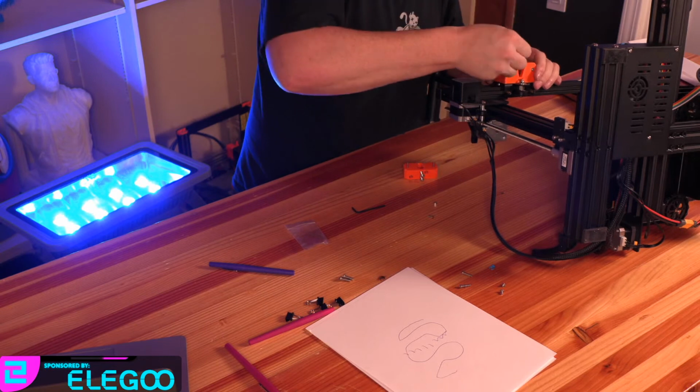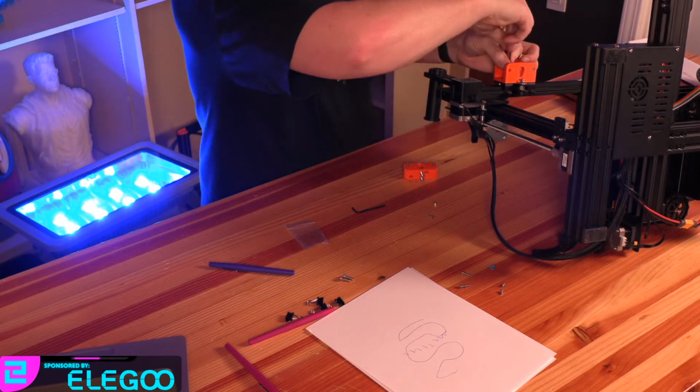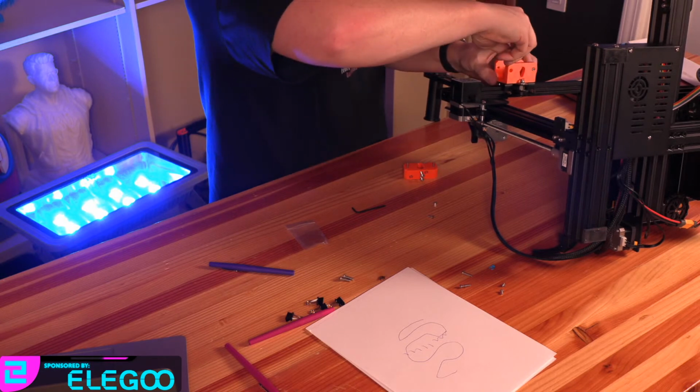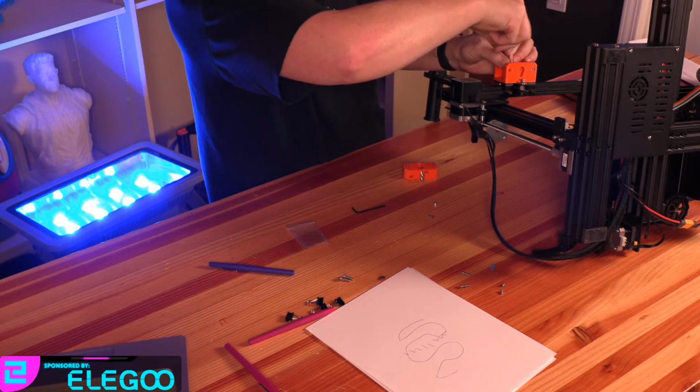In fact, the thing I'm working on here is for the Ender 3, and it's really not expensive. And if you want to give that a shot sometime, I think you might enjoy it.